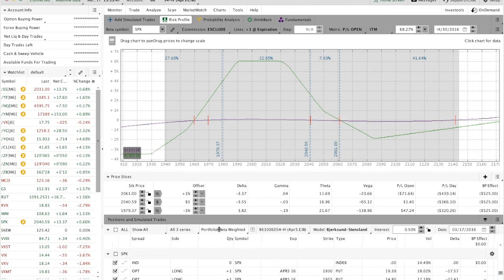The position as it sits at the close today with the market here at 2040, the delta is negative 3.55, gamma is negative 0.03, theta is about just under $17 a day, the Vega is negative 65, and the open profit's about $1 now. So we're essentially sitting around break even, not much has changed.